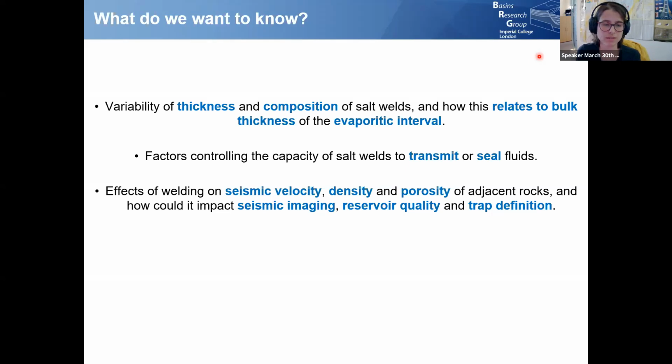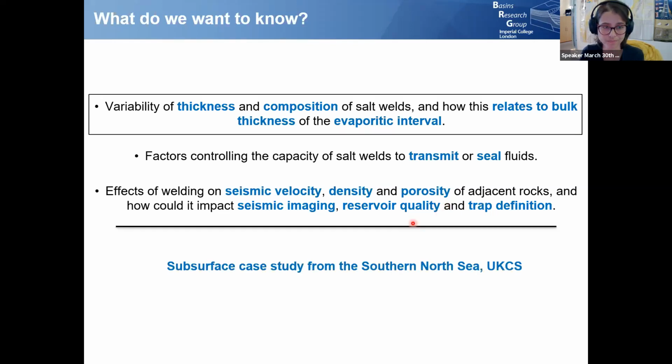So given that context, what do we want to know about salt welds? We are interested in the variability of thickness and composition of salt welds, and how this relates to the bulk thickness of the evaporitic interval. Which factors control the capacity of salt welds to transmit or seal fluids, and what is the effect of welding on physical properties of adjacent rocks, and how could it impact seismic imaging, reservoir quality, and trap definition? So to answer the first question, today I'll be presenting a subsurface case study from the Southern North Sea and UK continental shelf.